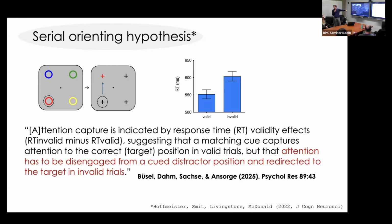So they talk about the delay in responding on these different location trials, here labeled as invalid cue trials in the bar graph. That these types of matching cues capture attention to the correct location on valid trials, but that attention has to be disengaged from a cued distractor position and redirected to the target on invalid trials. So that's exactly what in 2022 we tried to convince people, like I'll do today, is not the case. People are still going with this textbook explanation.